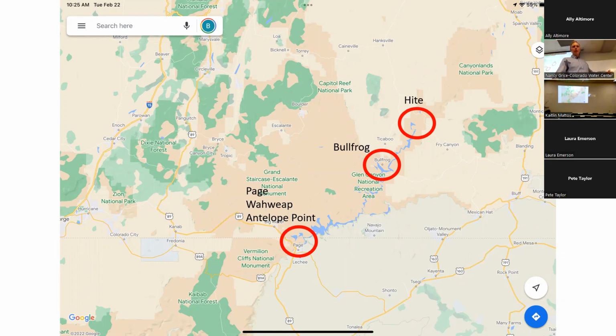I'm going to show you in a little bit an image of Hite, which is one of the old marinas of Lake Powell, just below Canyonlands National Park. I showed you an image at Bullfrog. And then Page, Arizona, where Glen Canyon Dam is, has two marinas, one called Wahweap and one called Antelope Point. I'm going to show you some photos of those as we go along.